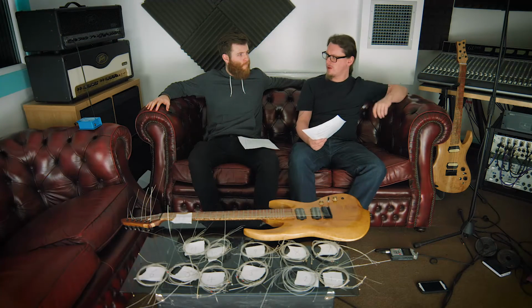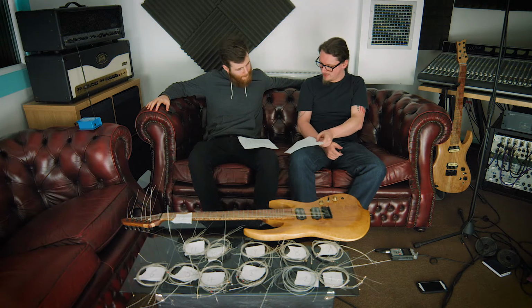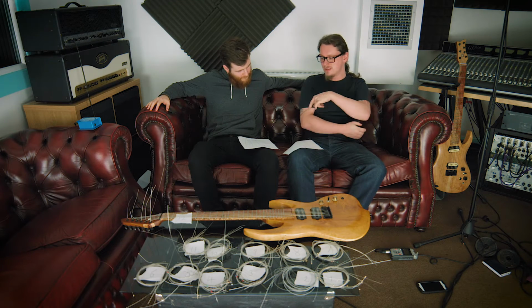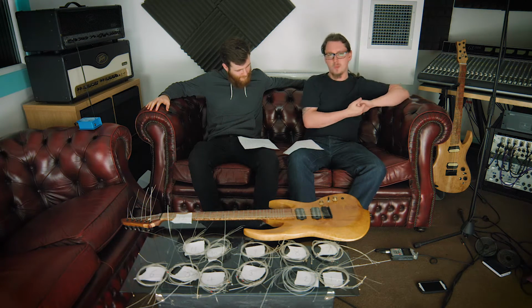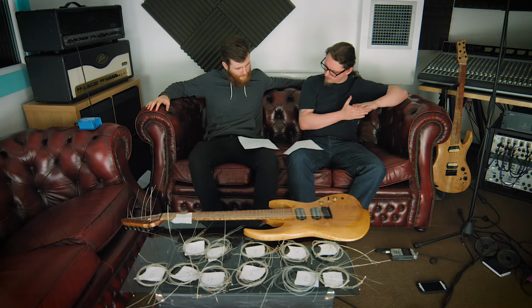So were they the ones that you thought they'd be? Because we were quite surprised by some of these. And if you want to have a look at the list, this is what they all are. Because Callum's been making a little table of which ones he thought were good in terms of feel and tone and stability. And some of them have been really quite a surprise.